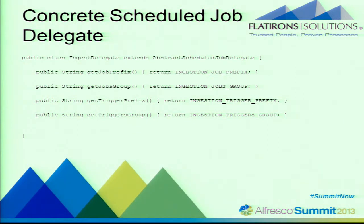In this particular case, what I'm showing is getting those prefix values and the group names. Now, you're familiar with Spring beans. You could look at this and say, well, when you initialized your delegate, why don't you just inject these values? Yes, we could have, if it were this simple. And I've left out some specialized code that we use that's very customer specific. But in a general case, if you just need those string values, you could certainly inject those as beans and take out a layer here.